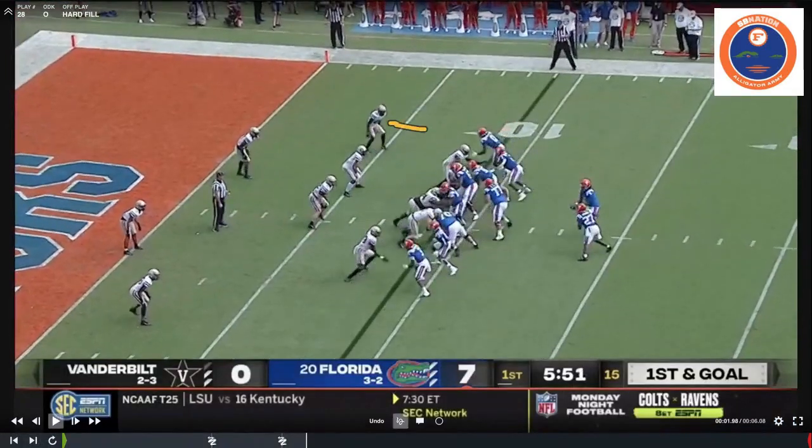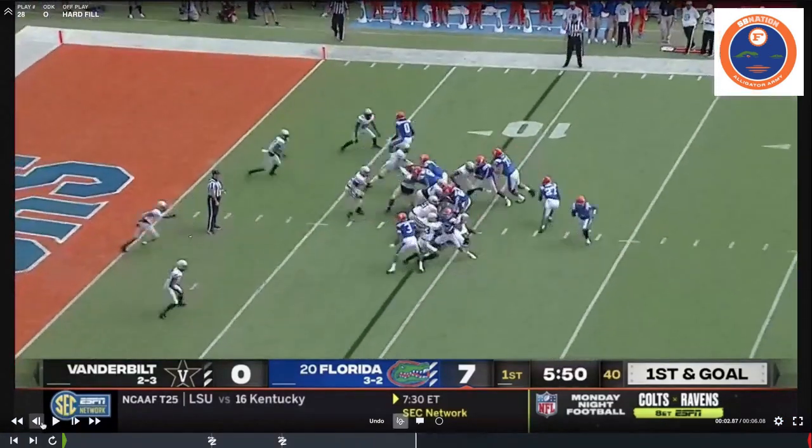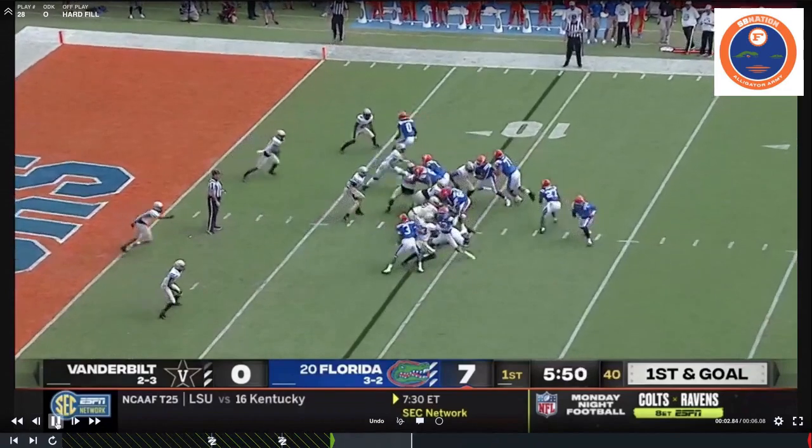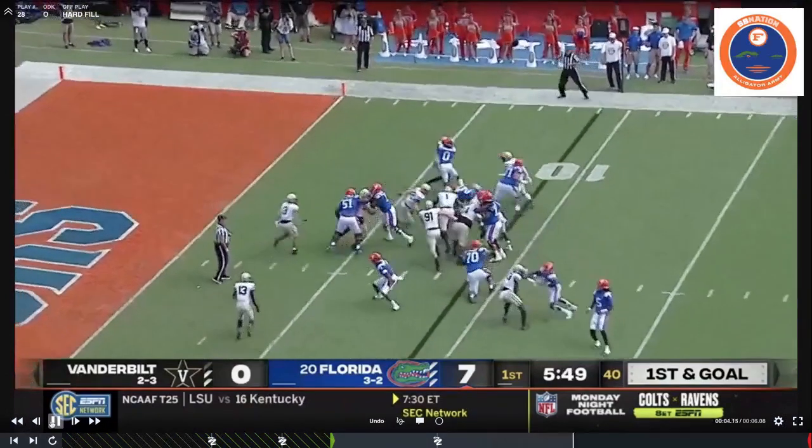Right here on the goal line, just watch how these guys play the run. Even your corners are coming up to engage once they see the block here. He's coming up to engage. He's being pretty physical. Your safety's getting downhill, getting in the run game, right?